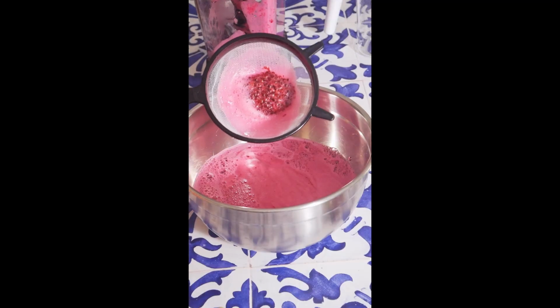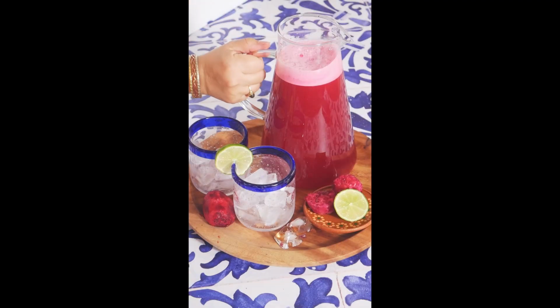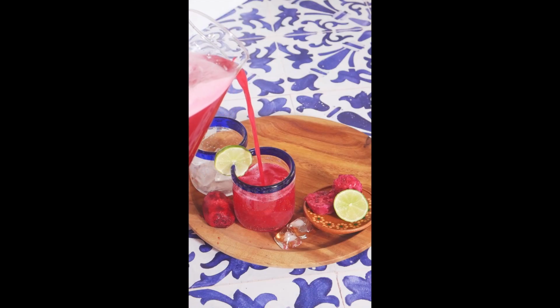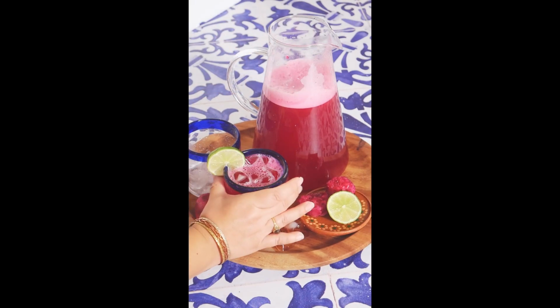Traditionally, they're just eaten raw. And you can find them in red, yellow, orange, green, white. They're like all sorts of colors. And if they're not eaten fresh, they are made into an agua fresca or jelly or candies. I highly suggest you giving them a try.